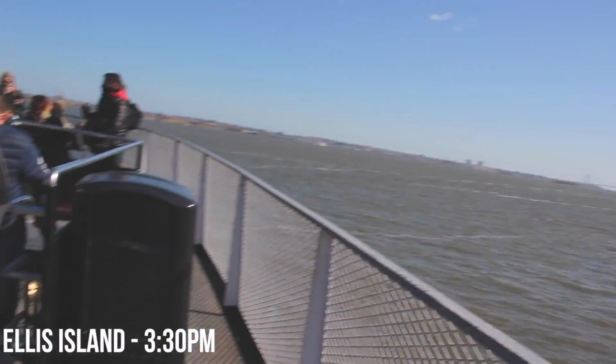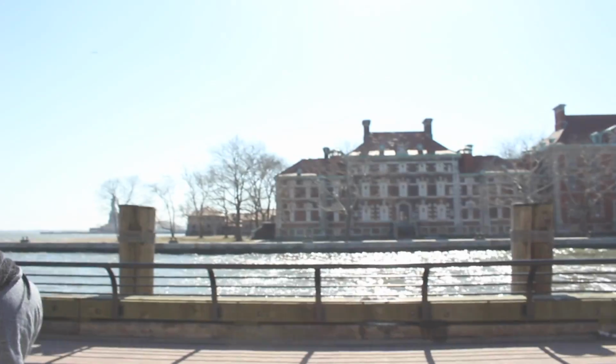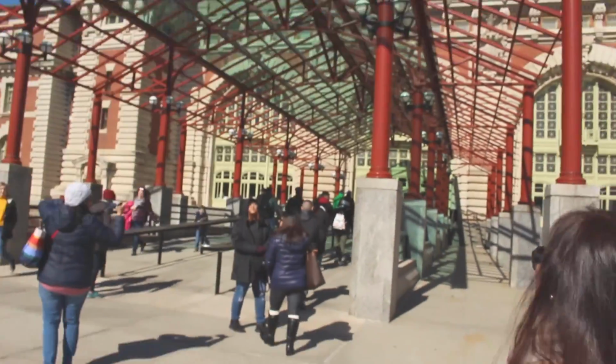So we are at Ellis Island right now, trying to see where we're going. So we got Ellis Island. You went inside last night. Going inside.